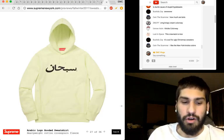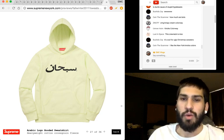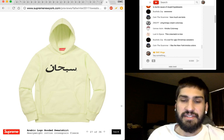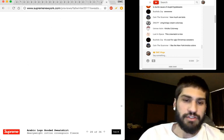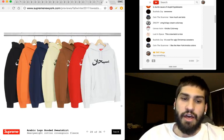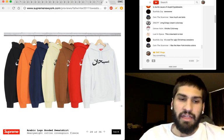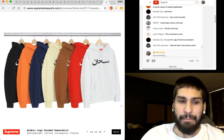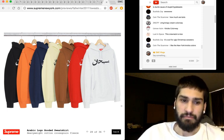Okay, so here we go again. The Arabic logo hooded sweatshirt. I'm not sure what season this released, but obviously the Arabic logo has released before. So this season they're doing the gray, the red, the brown, the acid green, navy, orange, and black. My personal favorite is that green, the orange, and the red.